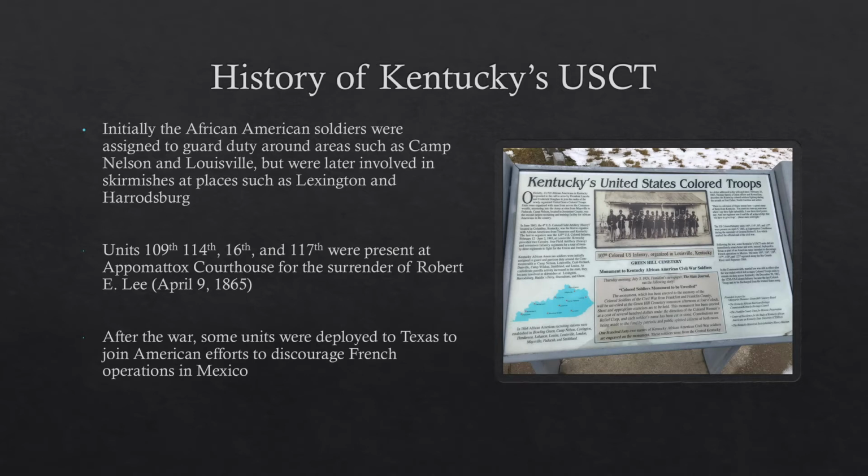Alright, so here's a little bit more of the history behind Kentucky's USCT, and all of the information on this slide I actually got from this placard pictured here that you can find at the site of the monument. So initially, the African American soldiers were assigned to guard duty around areas like Camp Nelson and Louisville, but they were later involved in skirmishes at places such as Lexington and Harrodsburg after there was an increase in guerrilla Confederate activity around the state.